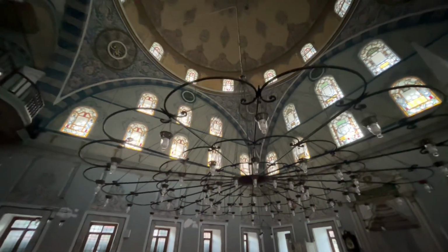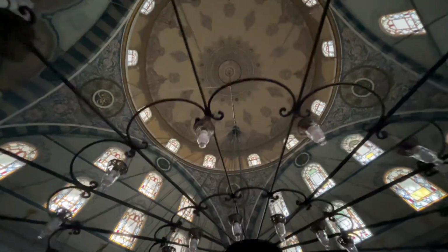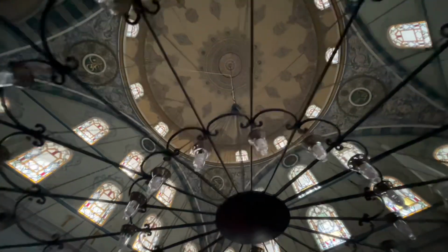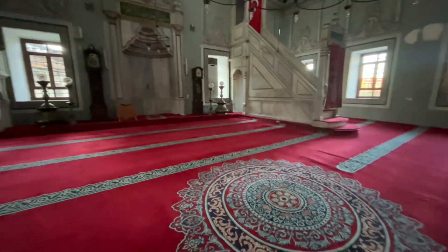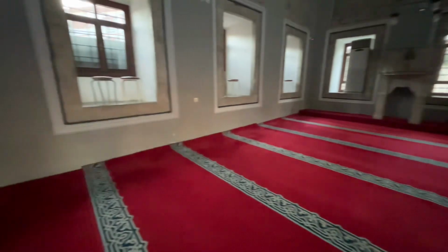I bet it is going to look even more beautiful at night, but I'm not going to stay here till night, so I'm going to miss out on this view. Turkey is already famous for its carpets, and look at the beautiful decorations on the floor.